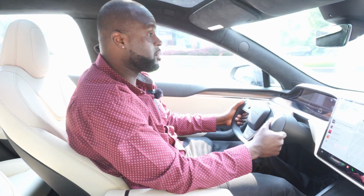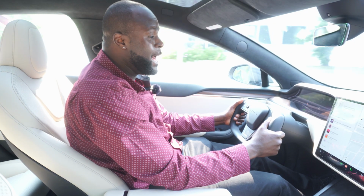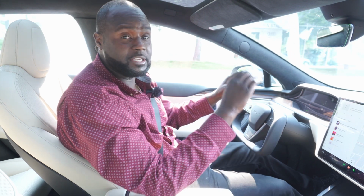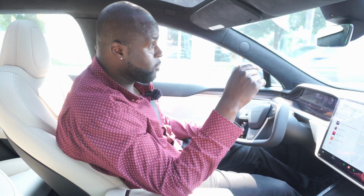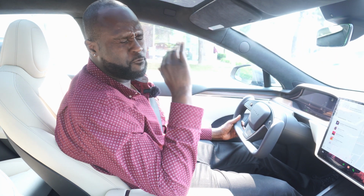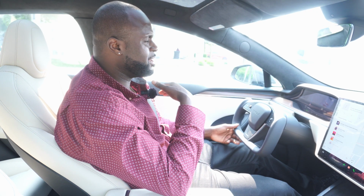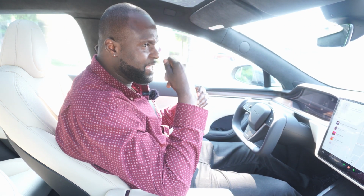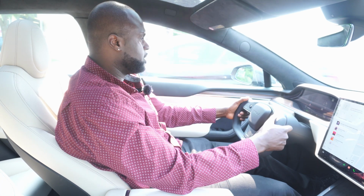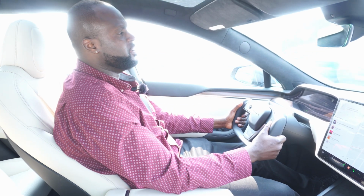Let's get a little bit of acceleration going. Whoa! That is insane. Now I know why they call it insane mode. And this is not even the Plaid. So, this car, I tell you, really good for your buck. You're getting a good bang for your buck. It's definitely a car that I would highly recommend. Wow. The acceleration is phenomenal.